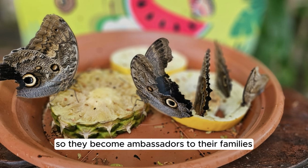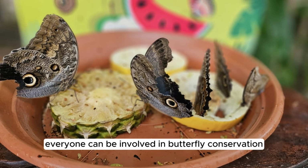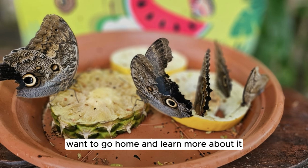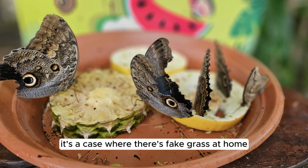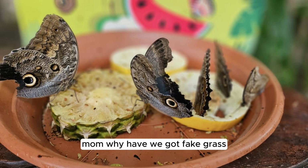So they become ambassadors to their families and their communities. Yeah, and just showing that everyone can be involved in butterfly conservation. You don't have to work here or work out in the gardens. You can just do it at home in your own environment, and then hopefully want to go home and learn more about it. They'll come here and do the face painting, and then they'll go home and want to learn more about the butterflies, hopefully. And I hope that if there's fake grass at home, they will say, Mum, why have we got fake grass?